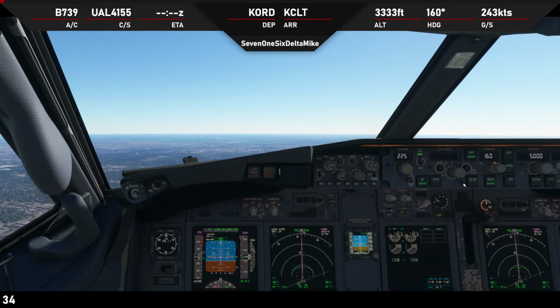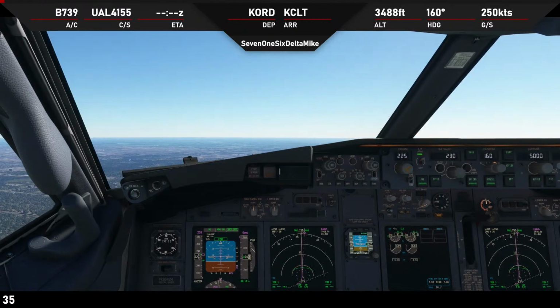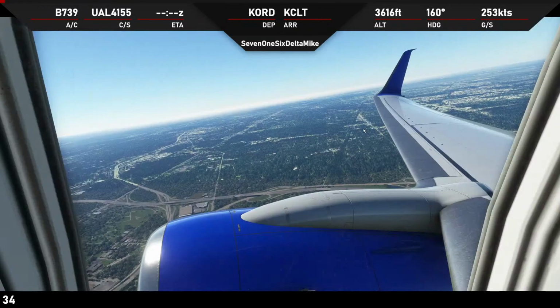Autopilot is engaged. Going level change at 230 knots. We'll climb up to 5,000. Unicom 122.8, have a good flight. Over to Unicom, United 2605. And what we will do next will be here.